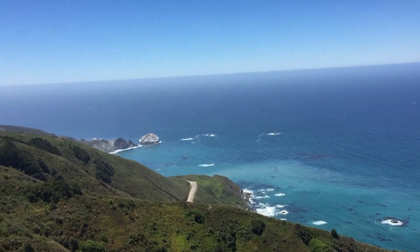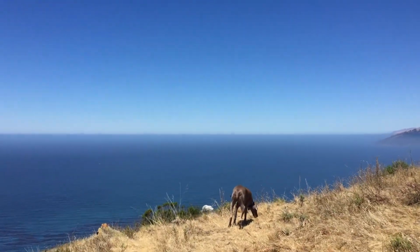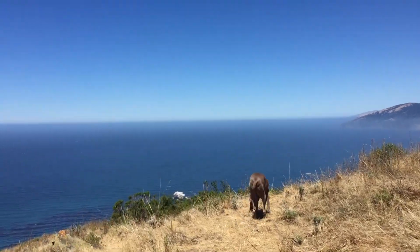Highway 1. There's condors out here with 9-foot wingspans, but we haven't seen one yet. Oh yeah, that's a young eagle.